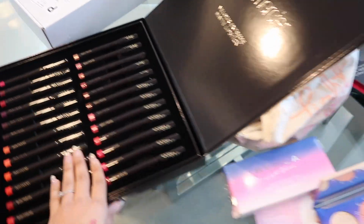And look at that color though. It's so pigmented and creamy. So I am excited to use these bad boys in a video.